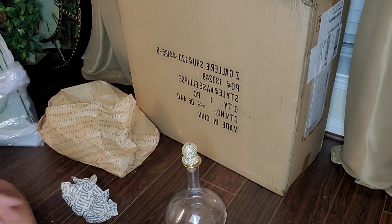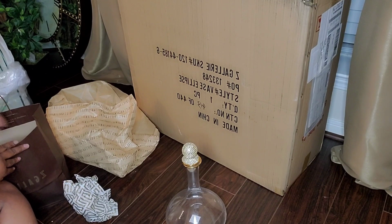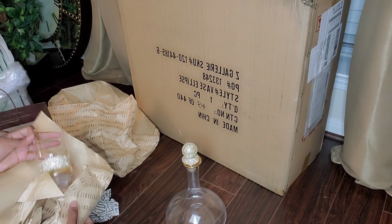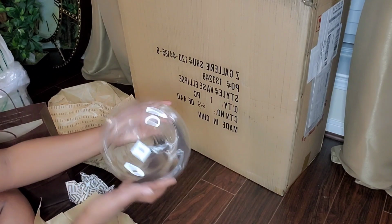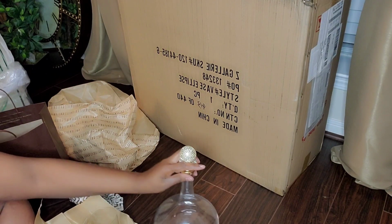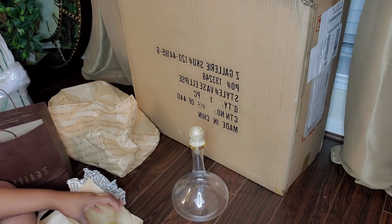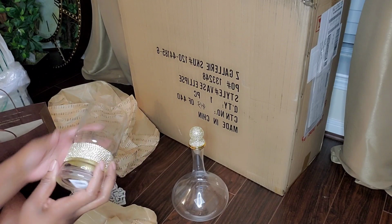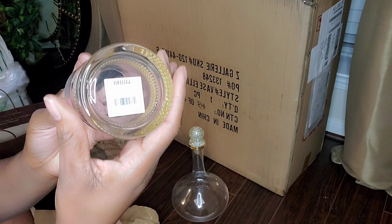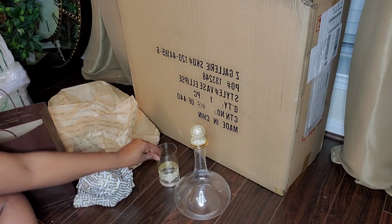Okay. So not only did I get that in the other bag, I got this. So wait, let's go back. I paid $49.95 for that. And right now, the reason why I'm showing you this, guys, is because Z GALLERIE has everything at 25% off. And I bought this, okay? And this is to hold my stirs. I paid $12.95 for that, okay?